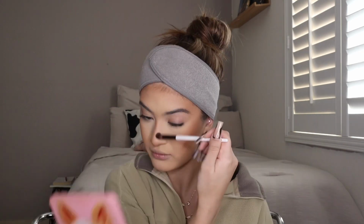And just to add more color overall, I'm going to put some underneath the nose, and then I'm going to contour it right after. So I'm not going to go super in depth with my nose contour, but I'm going to be using the same Charlotte Tilbury contour shade and the Makeup by Mario brush in E3. And I forgot to shake it off. So if you go a little too far, you're fine. That banana powder literally cleans everything up.